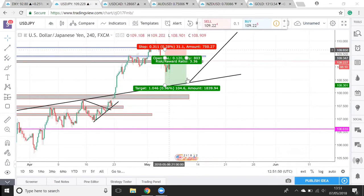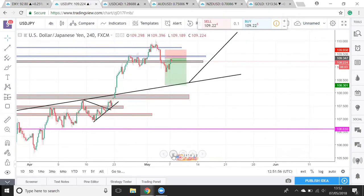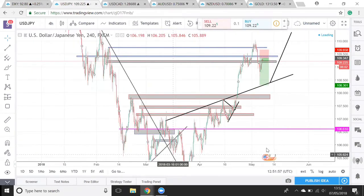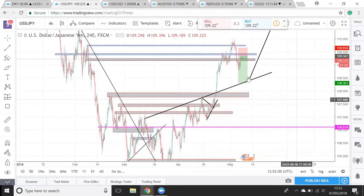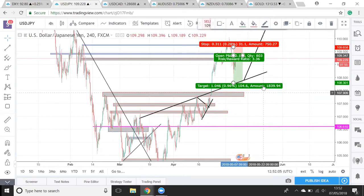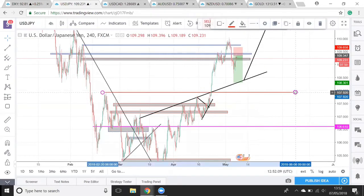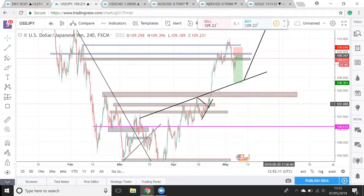Looking at this, as we said in the dollar index, we were looking for a retracement. So with UJ, we're also looking for a retracement. However, we're probably going to go lower than this, or we might go lower than this. Let me explain why. We might come to this zone to test it, because once we took out the zone, we never came back. We didn't even retest it.